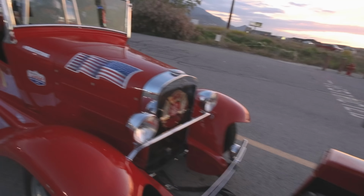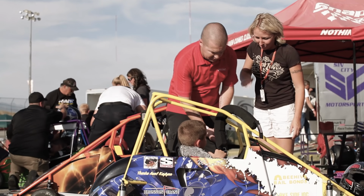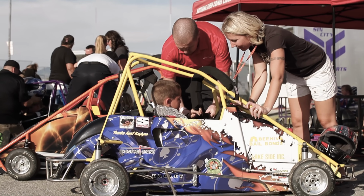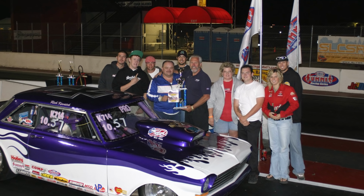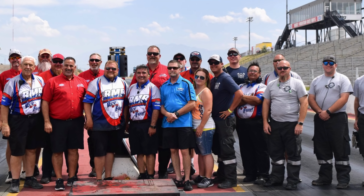Something I've really enjoyed the last 20 years is just the relationships with the families, because motorsports is a very family-oriented sport. Racers in general are some of the best people that you'll ever come across. Those relationships that are fostered and the memories that have been made over these 22 years. These are people that I have met being out here that I'll be friends with until my time on this earth is over.